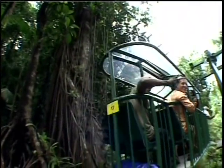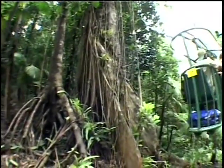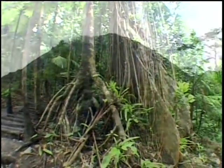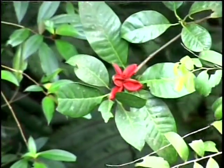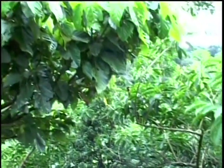Until now, the upper reaches of the rainforest canopy were only accessible to scientists with special equipment. Flowers are up here, and the butterflies are up here, and also the birds are up here because the flowers and the seeds are up here too. So if you really want to experience the rainforest in all of its glory, you really have to get up in the canopy, and here we are.